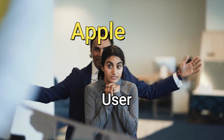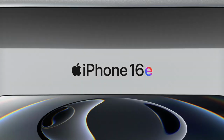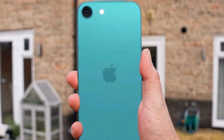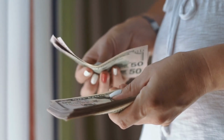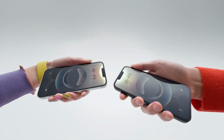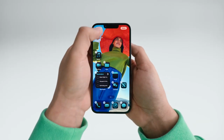Apple surprised everyone this year with the launch of the iPhone 16e instead of iPhone SE 4, which, while not exactly a budget device, still came in as the most affordable iPhone in the current lineup. Priced at $599, the 16e wasn't cheap by traditional standards, but for those who want to experience iOS without spending top dollar on a Pro model, it served as an appealing option.